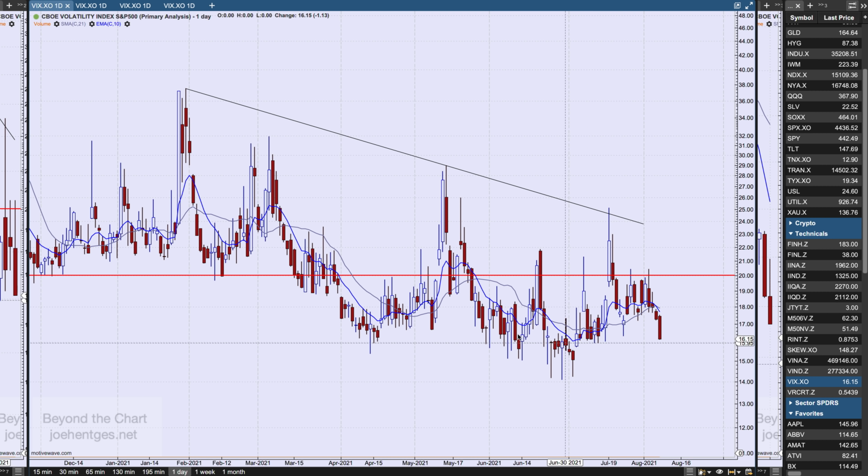We'll see. I mean, every time so far this year anyway, when it's come back down into this territory, it has tried to reload and launch higher. Now, it took a little bit more work to do that towards the end of June, so we'll see what we get here with the VIX.